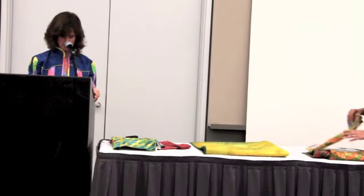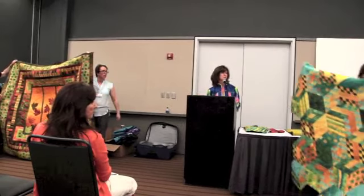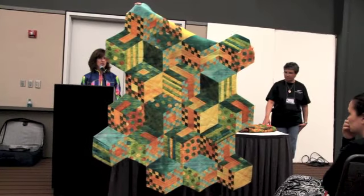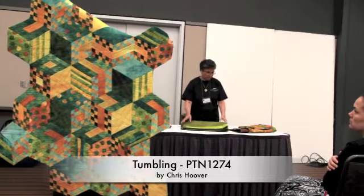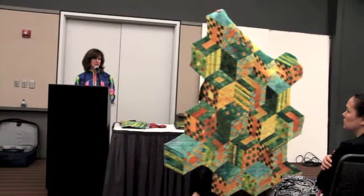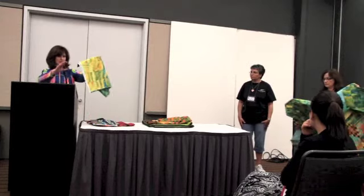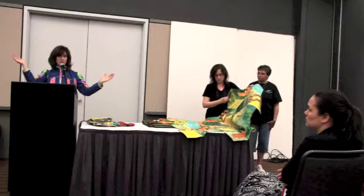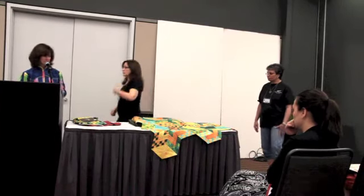This first one is called Tumbling. This is Tumbling by Whirligig, Chris Hoover. An asymmetrical border on it, but truly an art quilt, just amazing. And look at how beautifully those fabrics work together. Not only in this collection is there this pre-printed fabric, but there's also a really awesome ombre fabric in the collection as well. And Chris used the ombre to great effect in this one.